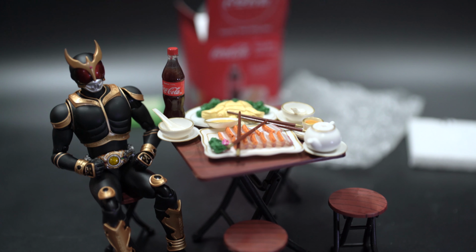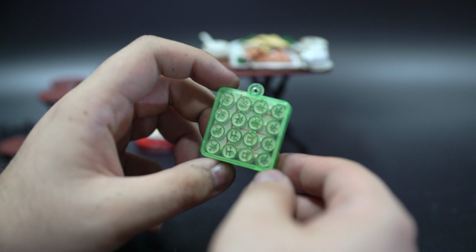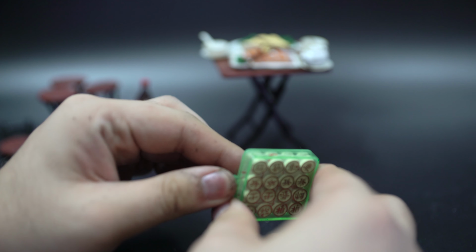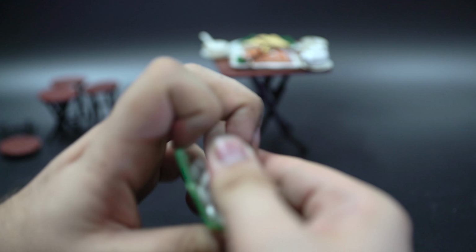So that's pretty cool. In this video I have a tiny set of Chinese chess, or Chinese checkers, however you want to call it. Again, I think this is more of a 1/6 scale than 1/12, but it fits. It still works for 1/12 characters. So it's a nice little box, and it is a full game of Chinese chess.